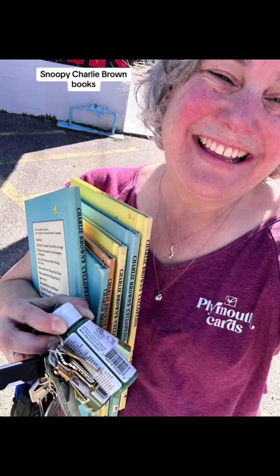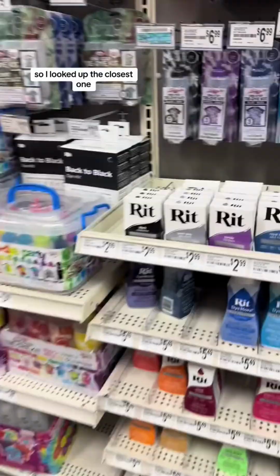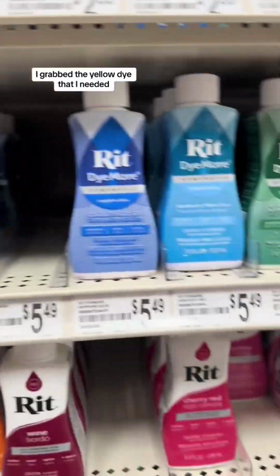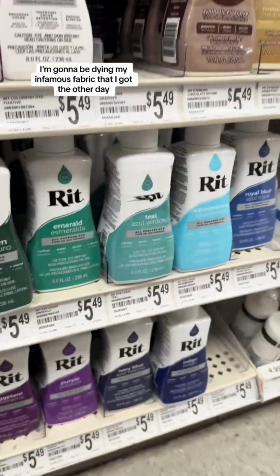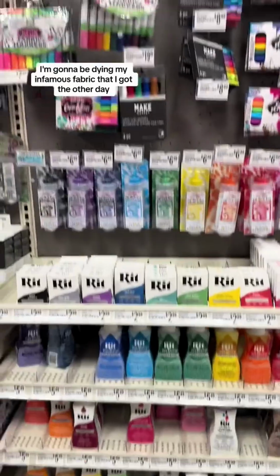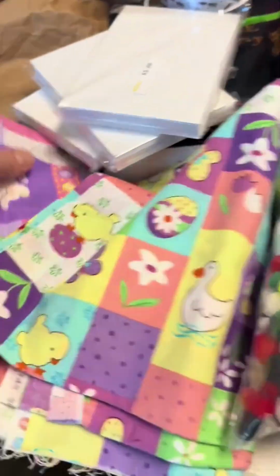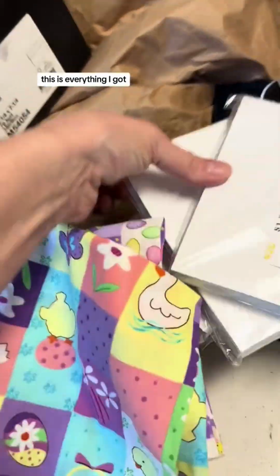Snoopy Charlie Brown books. I needed to stop at Michael's, so I looked up the closest one, and you guessed it, half a mile away. It was fate, so I grabbed the yellow dye that I needed. I'm going to be dyeing my infamous fabric that I got the other day, and overall it was a really great day. Back at the warehouse, this is everything I got.